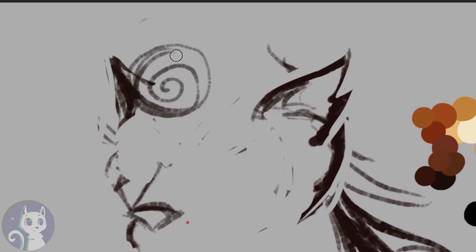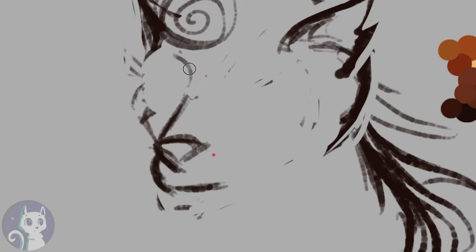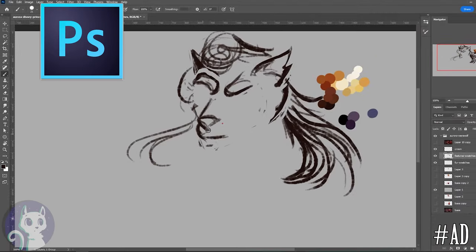For this princess magical creature, I had to start completely from scratch to make her look exactly as I wanted. Adobe Photoshop is the program I use to edit.